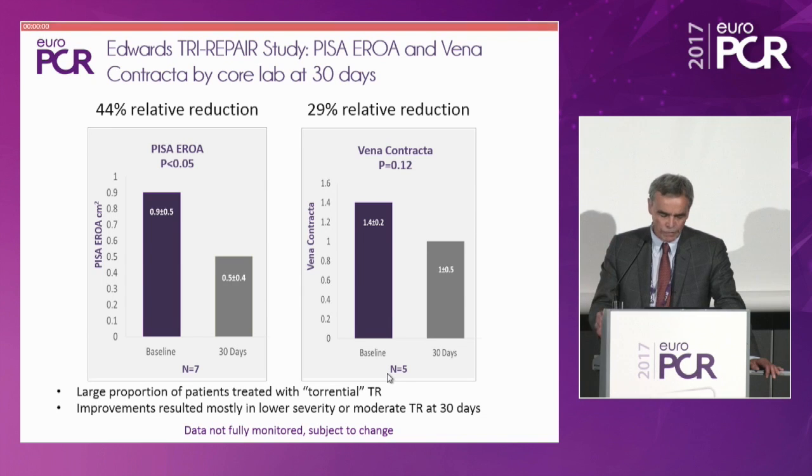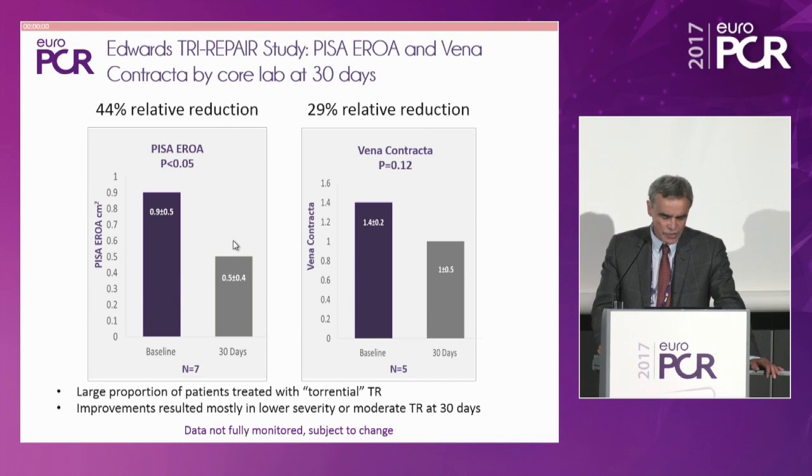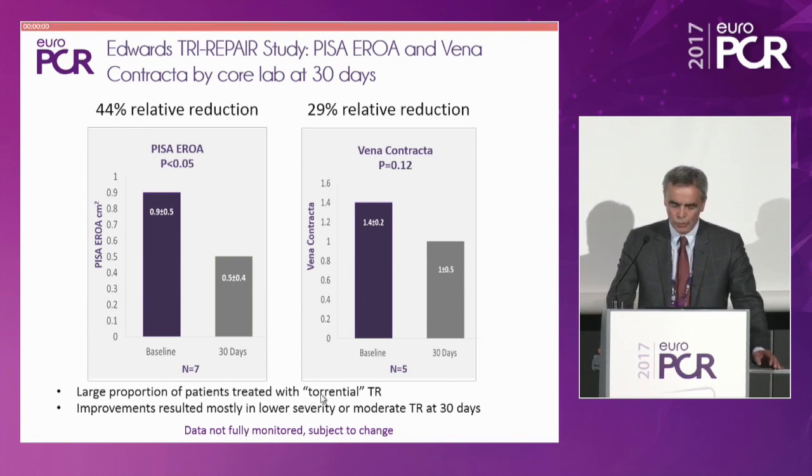We are in an early learning phase, and this is, again, data that are controlled by the core lab, so the numbers are a bit behind the actual numbers for analysis, but it shows you that the data are going in the right direction. There is a significant reduction of ARO-A, and not yet significant, but there is reduction of the vena contracta on the right side too. So again, the number cannot be significant. And again, I think that's also important to mention.